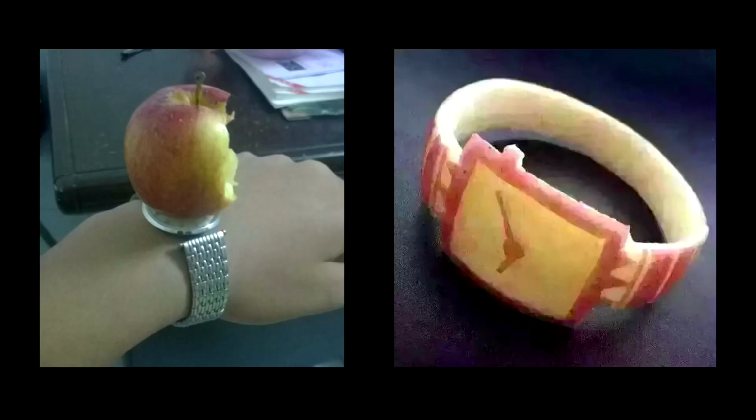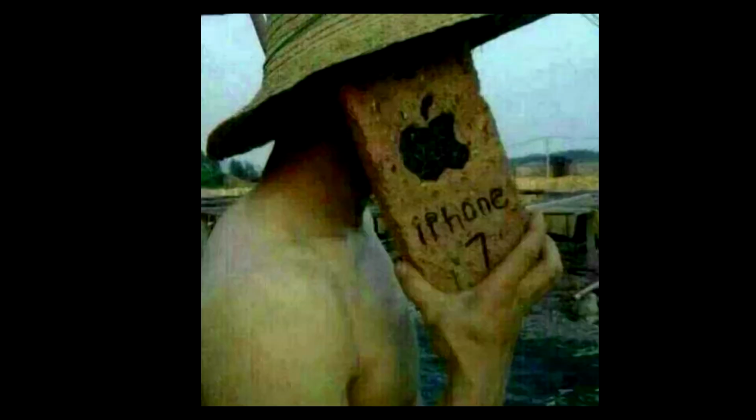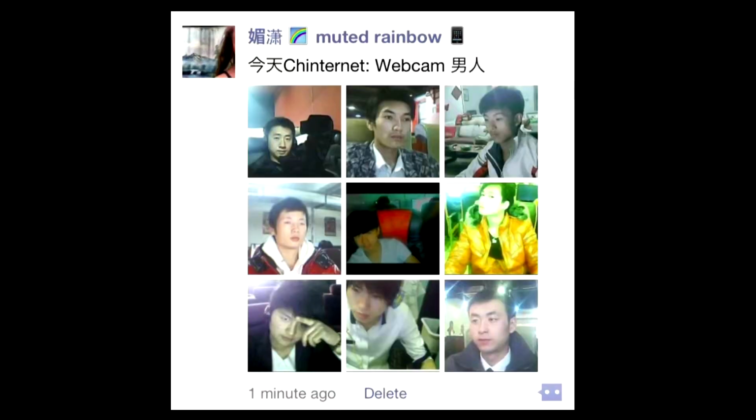So I'm going to move into Apple products, which are also something very heavily made fun of in China by Chinese people because it's a status thing. So I'll just quickly go through these. We have a few iPhone 7. That's a nice one. So yeah, some more technology. These are webcams, most of these are from gaming internet cafes.